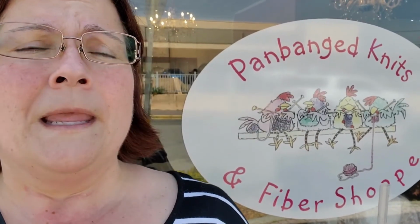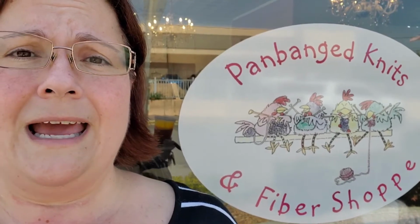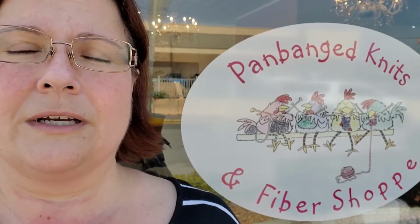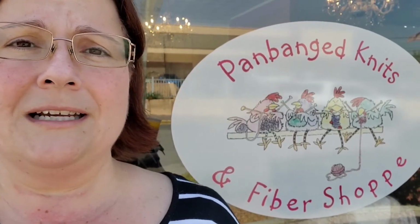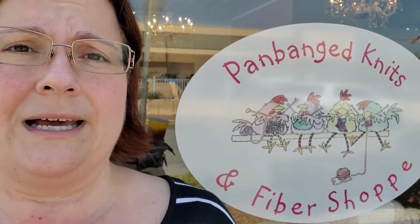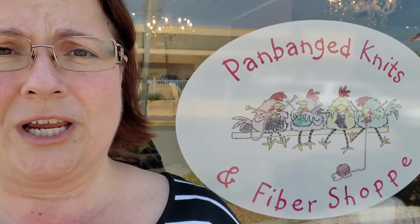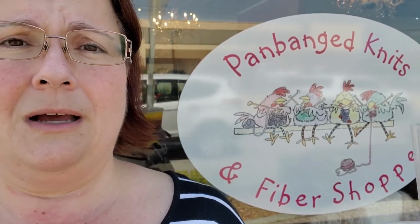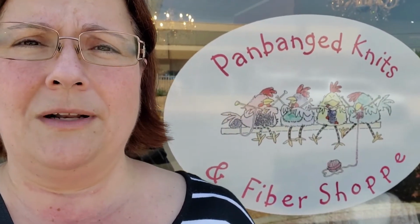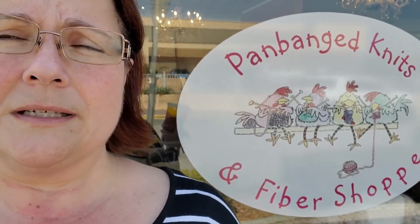But anyway, they have knit and crochet classes every month. Every month they work on a new project. You can come in here anytime you want and they will help you do it. You pay for the class, but they do a pattern in knit and a pattern in crochet, and they walk you through it one time. I think it's once a week. You come in every week of the month. You can come in any other time you want, as long as they're open, obviously, and they will help you.